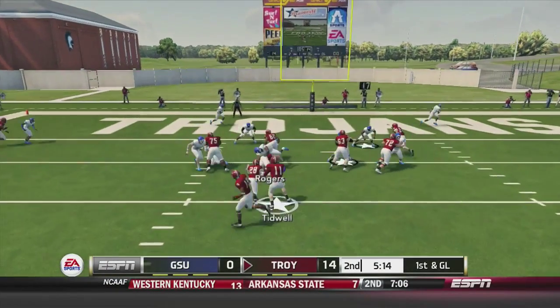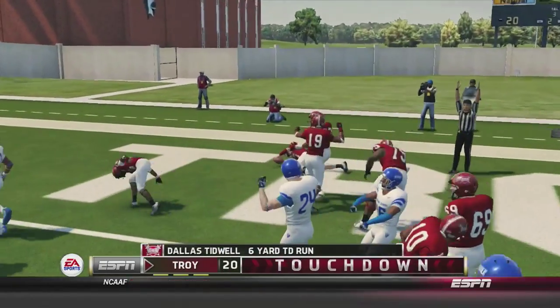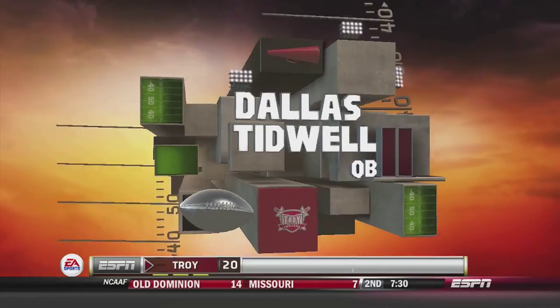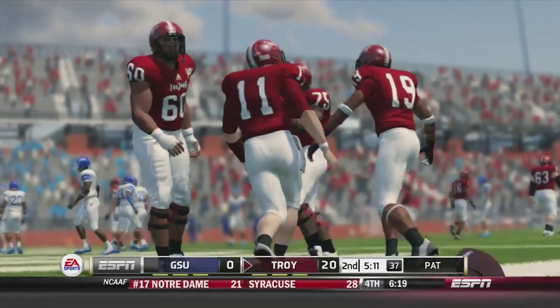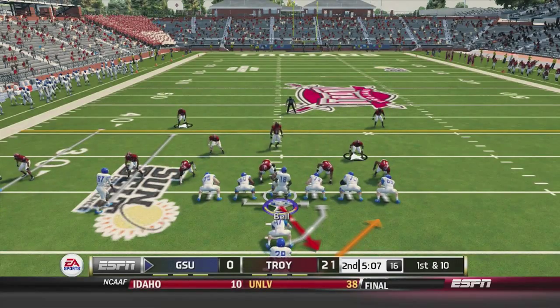Dallas Tidwell is going to take the snap here, read option, jump over a defender, and he's into the end zone. His 3rd rushing touchdown of the day, a 6-yard rushing touchdown, puts Troy up 21-0 over Georgia State.